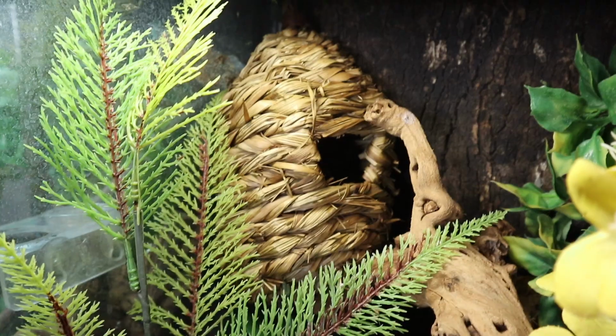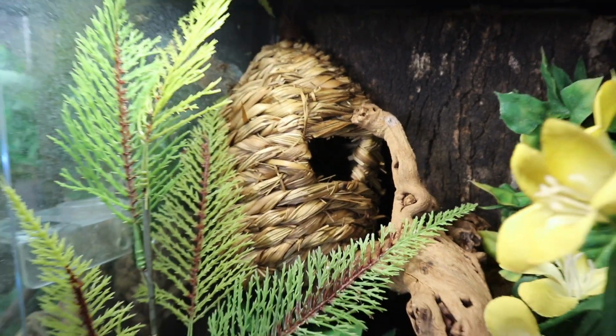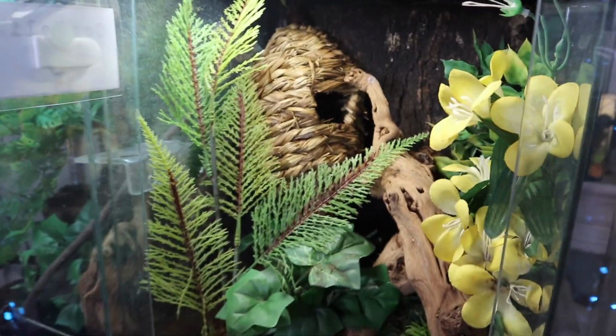Okay, so next up is hides, and I've actually got a number of different types of hides. Okay, we have a visitor. I've got a number of different hides from the dollar store, my favorite being this one that I got from the bird section of the dollar store. I think it's meant for outside birds, but basically it's a little bird treehouse type thing, made of a wicker kind of wood material. It's got a little loop on the top that I can hang from the top of the cage if I want, and the crested gecko is able to go inside. I just prop it up using some cork bark, and it's awesome.